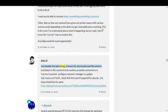Just disable the darn thing. Remove the /etc/resolv.conf file, which is symlinked to the Systemd stub resolver probably somewhere in /var/run/systemd. Configure NetworkManager to update /etc/resolv.conf itself. Check this link, even if targeted for Ubuntu. The steps should be the same. https://git.github.com/zoilamora/f7264cfbb589f3f1b1fc2 October 16, 2020. Reply. Zbisic.